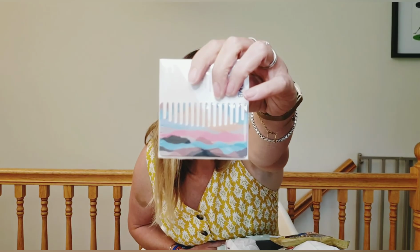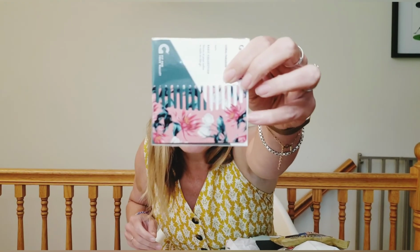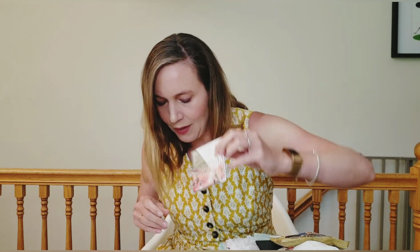And this one looks like the desert. I believe my other one had kind of a cool graphic look to it. I don't know where I put it, but if I find it... oh, here it is. Sorry, it's a floral. The mini had the floral. It was hiding beneath the tissue paper. But they are very small. I'll go ahead and unwrap the desert one. I'm feeling very desert-like in this outfit.